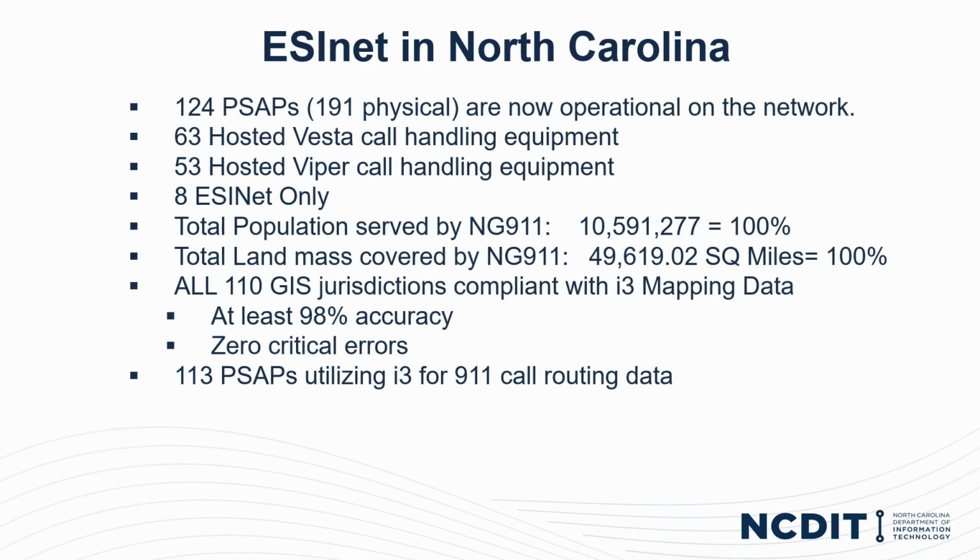To date, all of our PSAPs are connected to our EZNet, all 124 of them. That's actually 191 locations. We have what we call a hosted environment. So if you think it's kind of like virtualization or cloud in a way, instead of having all of your equipment in your back room that a PSAP manager's got to stress and worry about, we host it in our data sites. And that way we can take care of those, manage those, keep them updated and everything working properly. And that's one less thing they have to worry about.